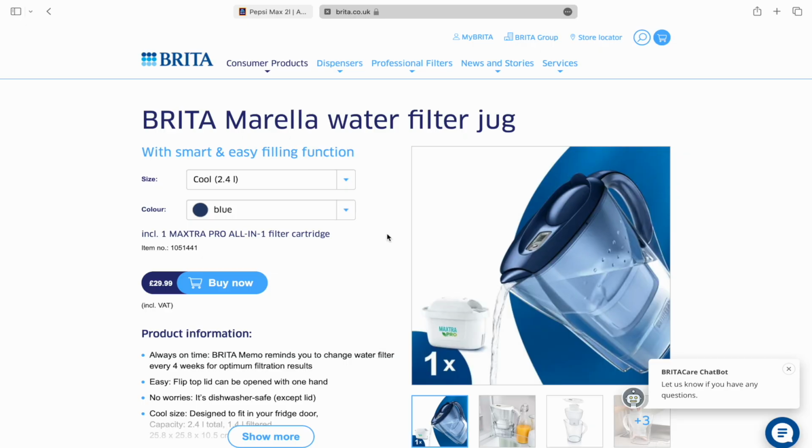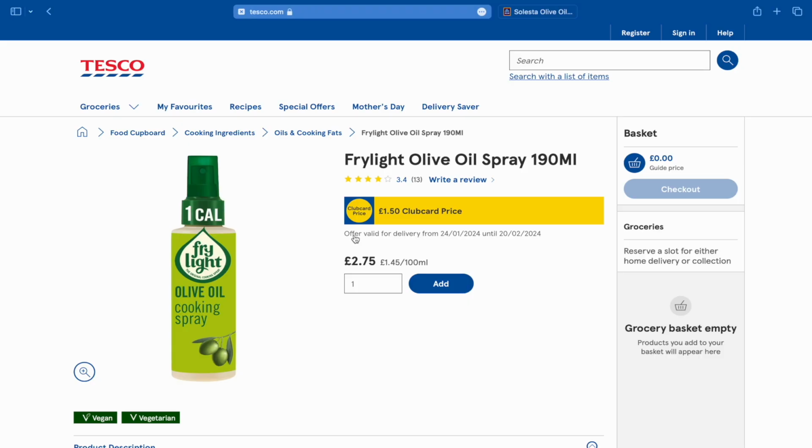And again, it does cost a little bit, don't get me wrong. But I would argue the cost of this is probably going to be cheaper than the amount of Pepsi Max that you're buying. So try and stick to water as much as possible. Nearly there. We're nearly there. We're 8 minutes in. Olive oil spray, 1 calorie spray.